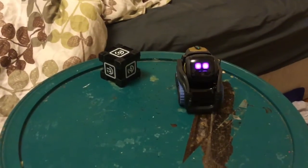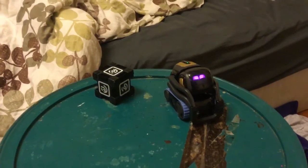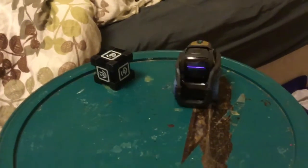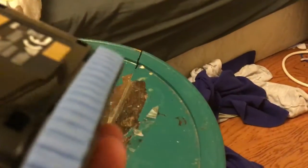Hey everybody. So today I have the newest robot from Anki. Looks a bit like Cosmo. You can see the decoration of the blue treads because I use the Cosmo accessories and they fit perfectly on him.